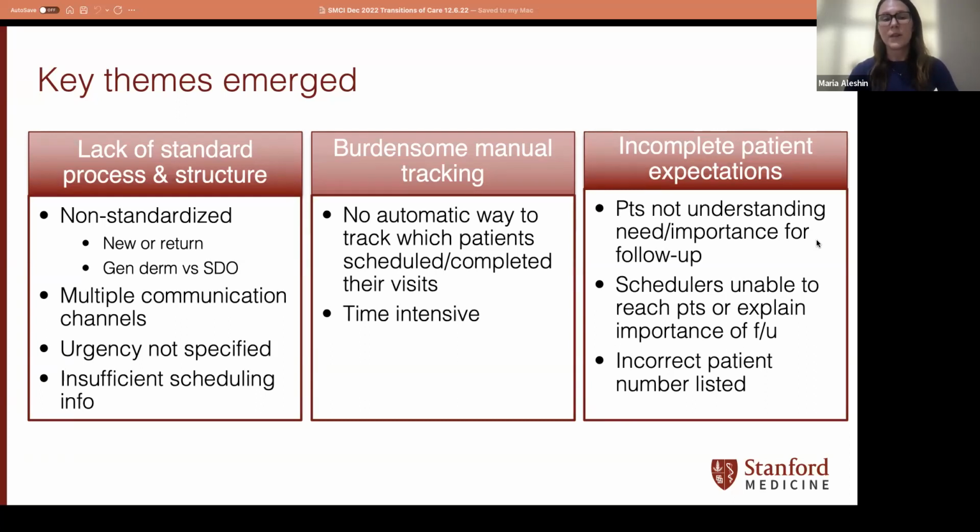When our referral was placed, the urgency was often not specified. Sometimes it was routine, sometimes it was marked as urgent. And oftentimes our schedulers mentioned that there was insufficient scheduling info in the referral, which made it difficult for them to schedule patients in a timely manner. Another theme was burdensome manual tracking. Unfortunately, we had no automatic way to track which patients were scheduled and which patients completed their visits. So instead, our residents were manually tracking, and this was incredibly time intensive, as you can imagine.